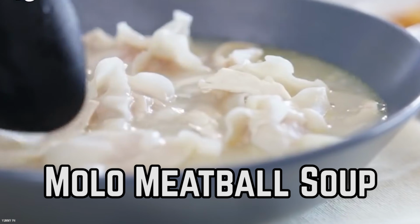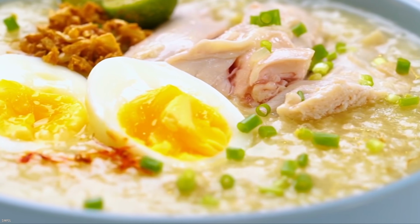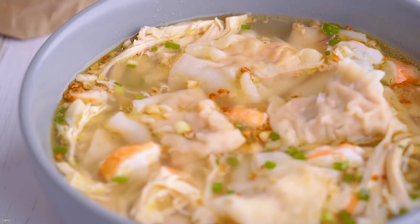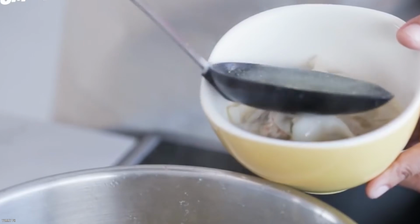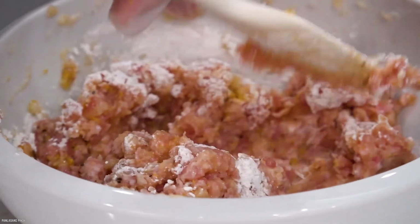Molo meatball soup. Molo meatball soup is a kind of arroz caldo, which is Spanish for rice broth. This is a traditional dish popular in the Philippines, where the Jollibee fast food chain was founded. This is a simple meal that consists of savory rice broth, pieces of molo wrapper, or wontons, and chicken meatballs.